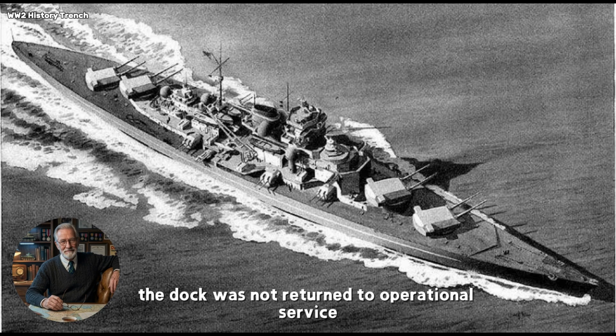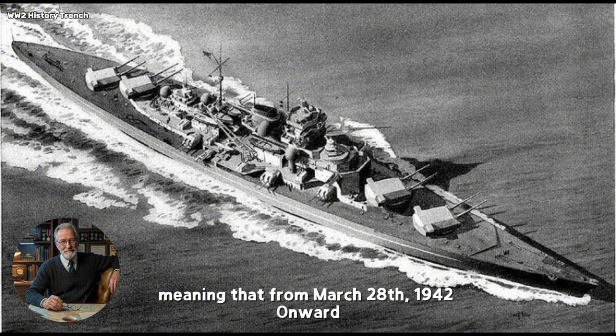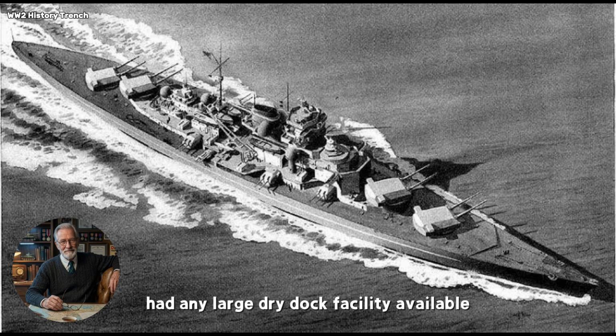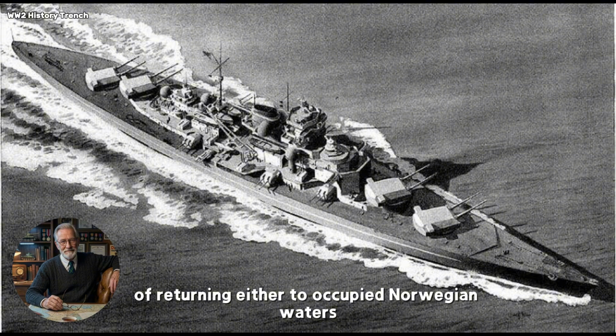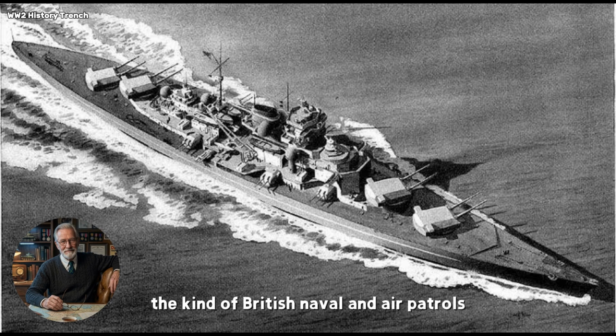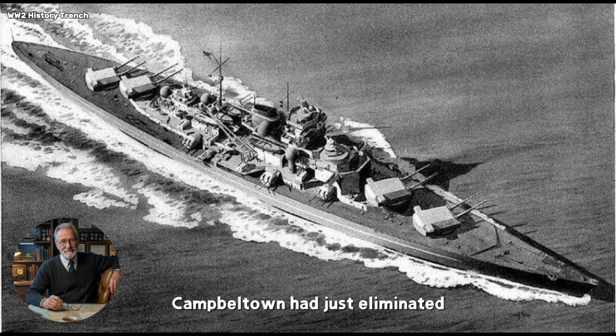The dock was not returned to operational service until well after the war's end, a downtime stretching across more than 5 years from the night of the raid, meaning that from March 28, 1942, onward, no German capital ship damaged in Atlantic operations had any large dry dock facility available anywhere on the French coast, and any ship requiring that scale of repair faced the considerably longer and more dangerous alternative of returning either to occupied Norwegian waters or all the way back to Germany itself, a transit that meant running the gauntlet of exactly the kind of British naval and air patrols that had already come close to destroying Bismarck on her own attempted run toward the very dock Campbelltown had just eliminated.